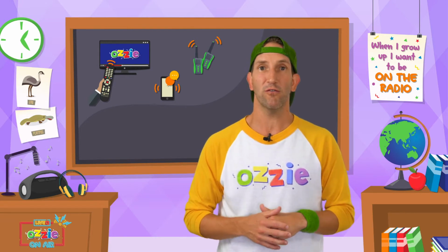And nowadays, radio wave technology is used to operate lots of things like TVs and remote controls and mobile or cell phones and two-way radios or walkie-talkies, which are used by lots of truck drivers. Have you ever used a toy walkie-talkie before? They're lots of fun. And did you know that police and firefighters and ambulance workers all use special radios to communicate with each other and tell each other important information that can help out in an emergency?